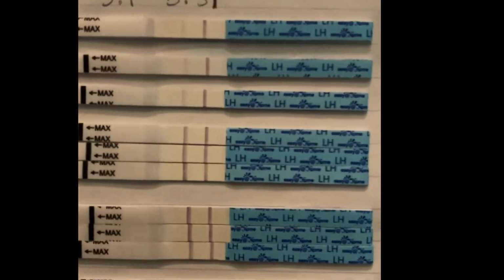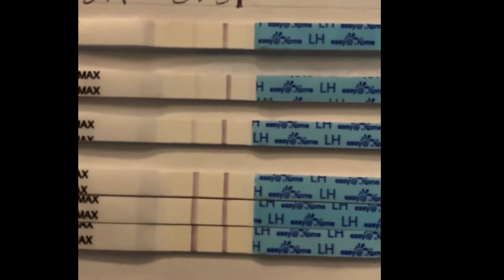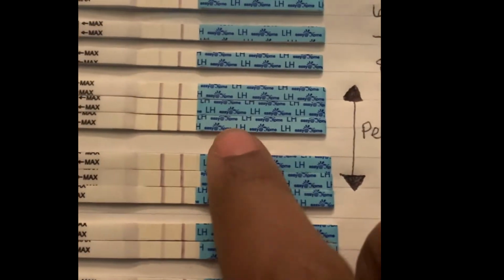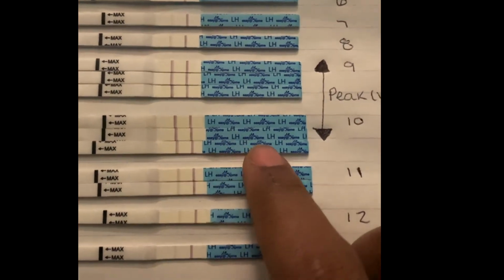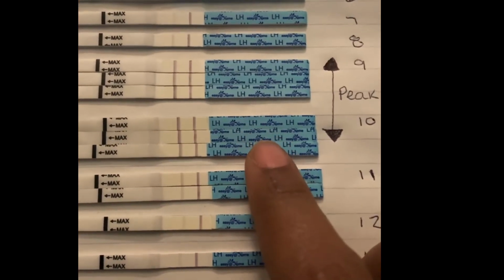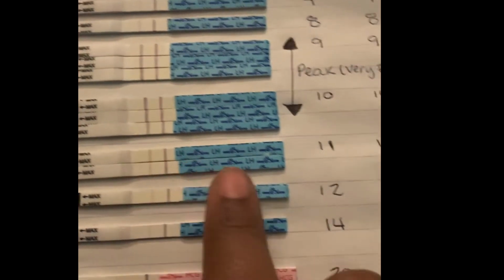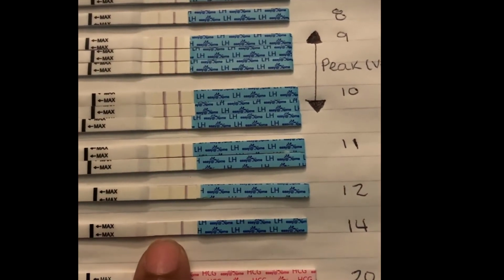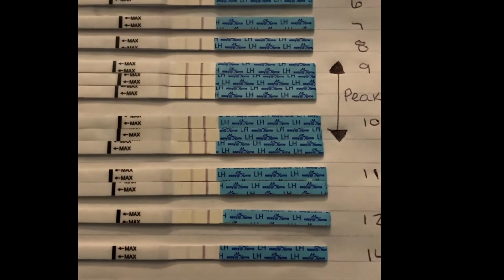But then on cycle day 9, I got a positive. Now, I know that first one looks really dark, but I actually didn't get my true positive until the third test that I took for the day, and that was at night. On cycle day 10, I continued to get dark OPK positives, and I also had egg white cervical mucus as well as ovulation pains. I kept testing day 11, 12, and then on 14 to make sure that the luteinizing hormone went down, and that worked out perfect.